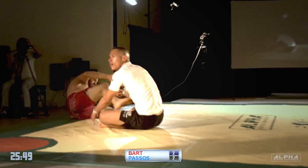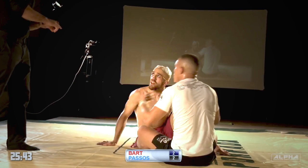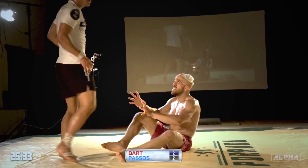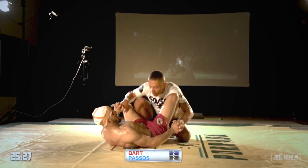Bernardo there protesting. That was a point for him since he recovered, but the referee is not scoring that. I think Francesco is also expecting a point, but no. Still 2-2. We are 35 minutes in.